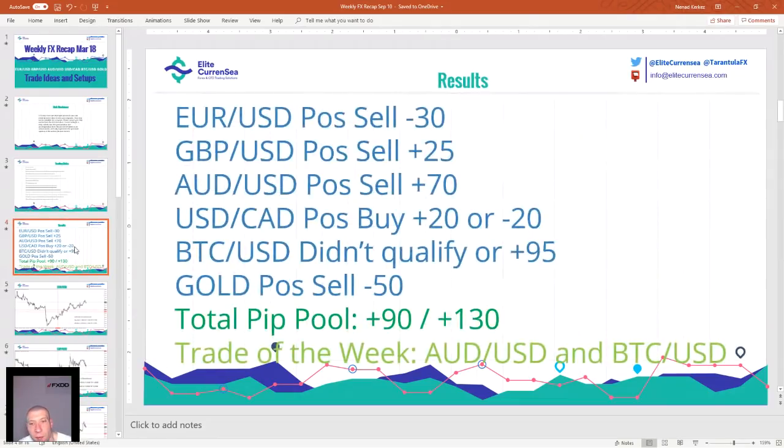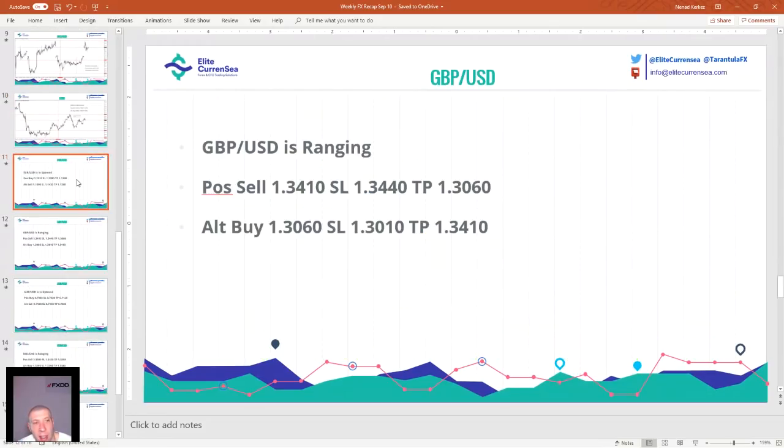So the total result for the week is here. Okay, not exactly what we actually want out of these trades. We usually have better results, but still I think it's okay.